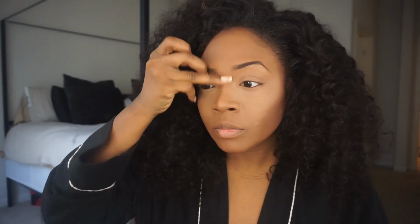Where's my setting spray? I want a little shine on my nose, so I'm gonna use this Believe Beauty, also from Dollar General. I use this, or I use the little shiny from my eyeshadow palette. I'm using Make It Last Original. Let's go. I feel like the more you put on your face, the better your makeup looks.